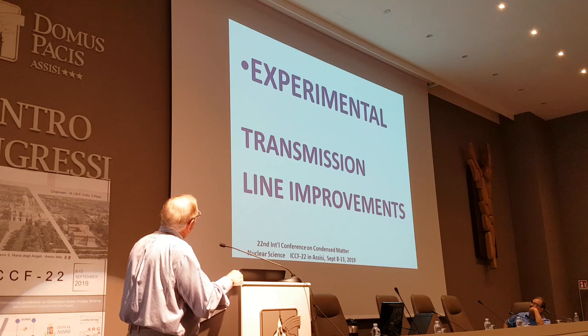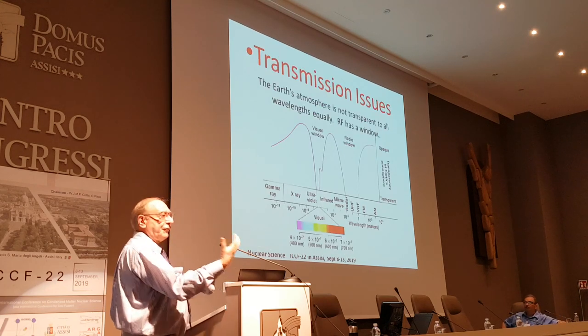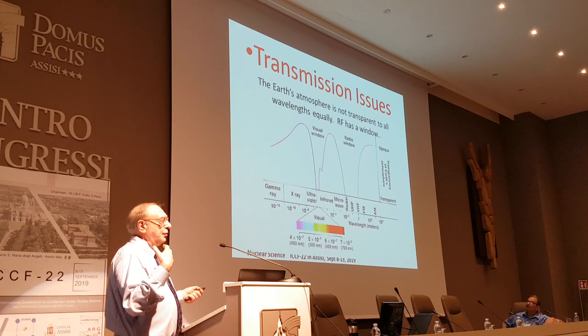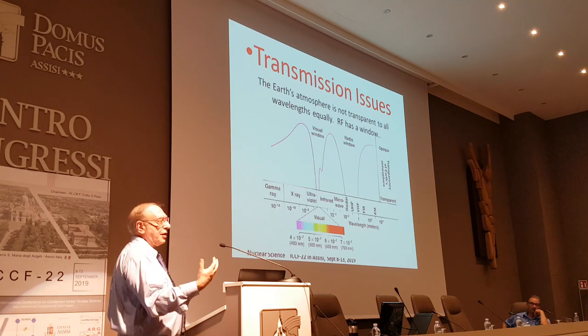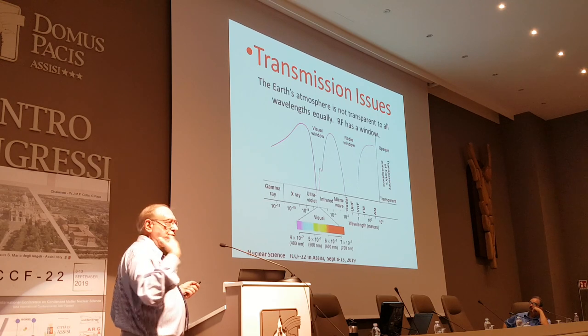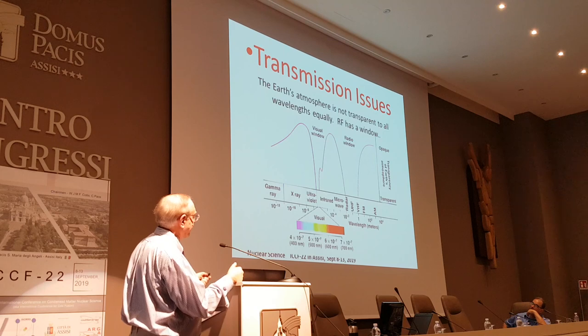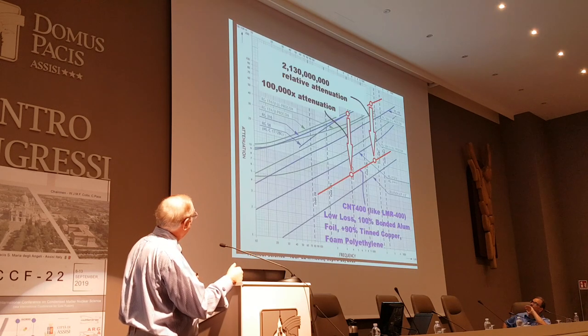The problems we have, that if you don't take care of, you won't see it. Radio frequency is terrific. You can do radio astronomy in your home. You can do it because the RF signals get right through the atmosphere. They easily go through things that other frequencies will not. And so there's a terrific window there.